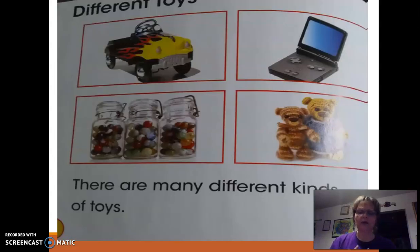Different toys. There are many different kinds of toys. So on this page, we can see there is a moving car that you can get in and use your hands and your legs. There's a small handheld video game that you can use. There are jars of marbles. You could do a lot of things with those marbles, like counting and sorting and rolling them and collecting them and putting them back in the jar. And there are also some stuffed animals here on the page. Stuffed animals are cool because they have a sensory exploration value, and they're soft on the face, and sometimes they make noise.